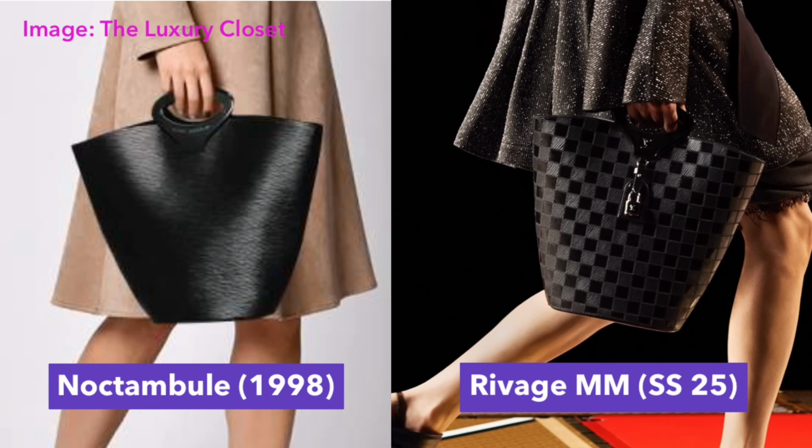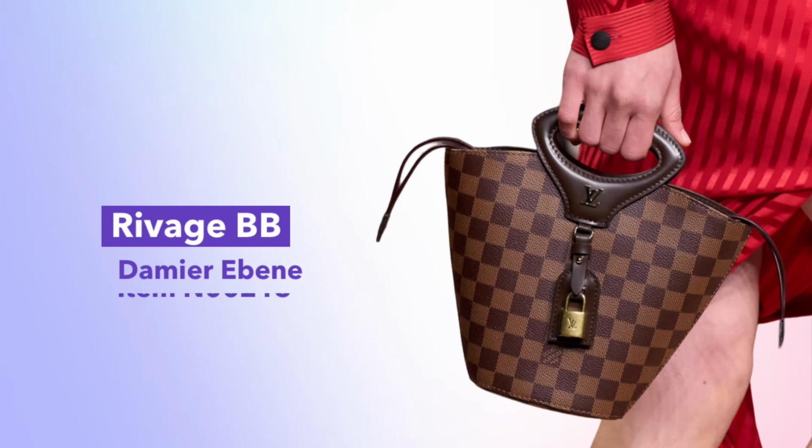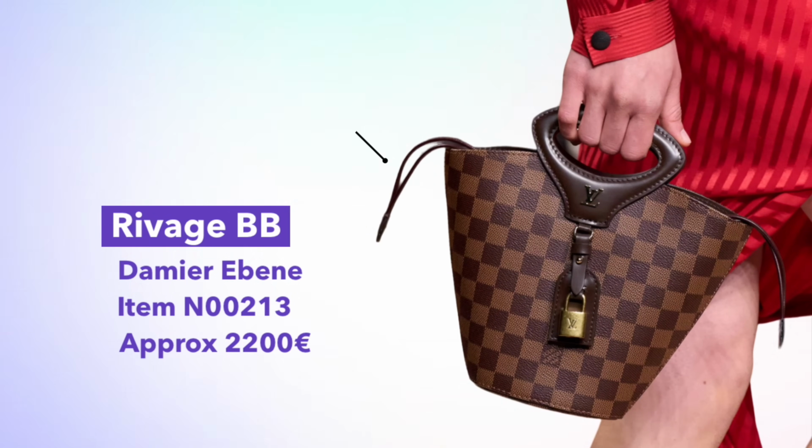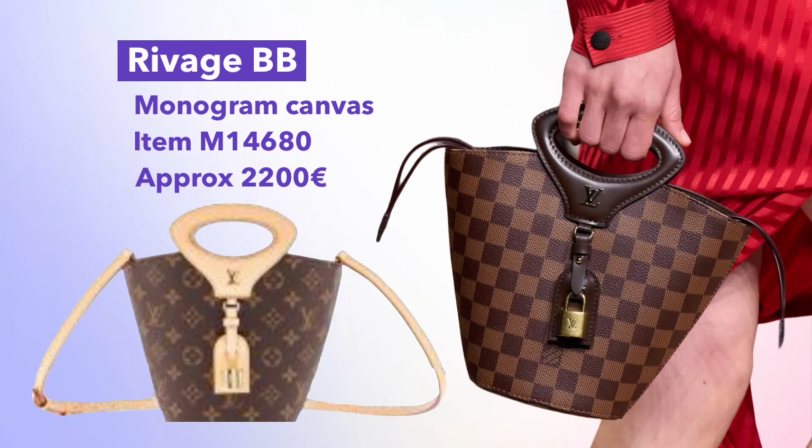And we have seen this style bag in the past. This is a vintage inspired design. We saw the Rivage BB here in damier bean on the runway. This was in look 34. The preliminary price for this is €2,200. We should see the damier bean version in stores as well as a monogram canvas version in stores.